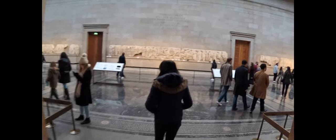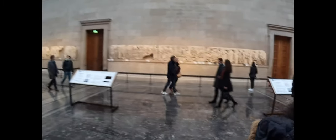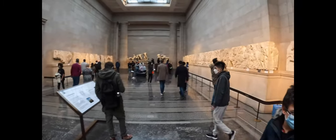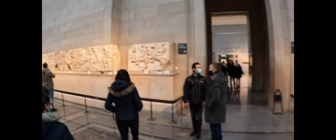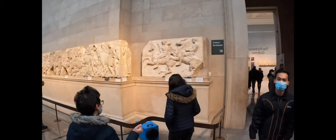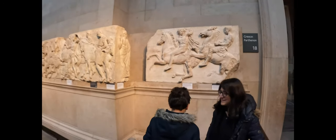Right, strolling into the Parthenon galleries, but look, absolutely massive in here. Insanely huge room. Look at it. Absolutely gigantic. This is amazing. I love the Parthenon. So look, this is literally like a sort of frieze going all the way down. I'm not actually sure if this is a replica, if this is real.